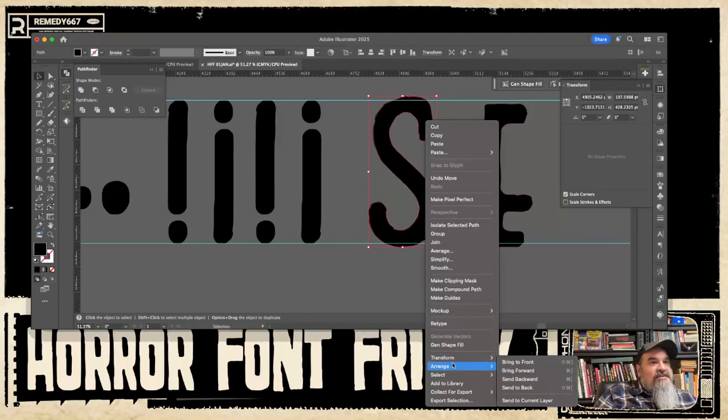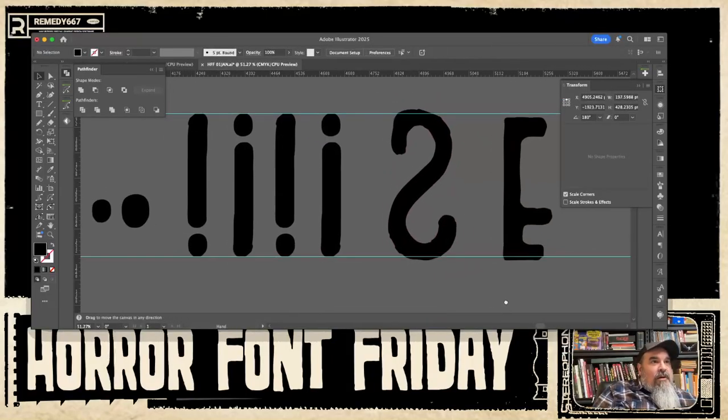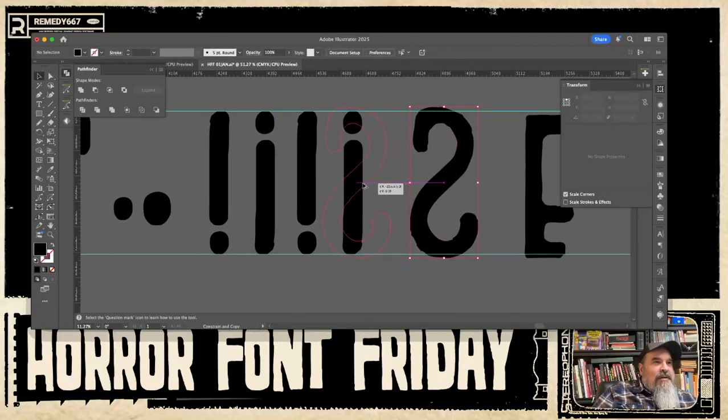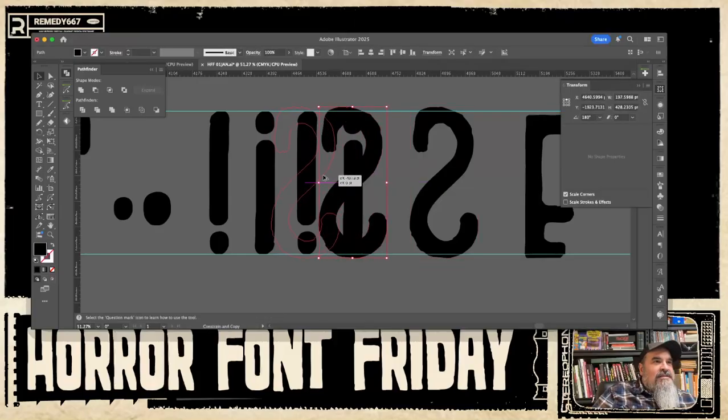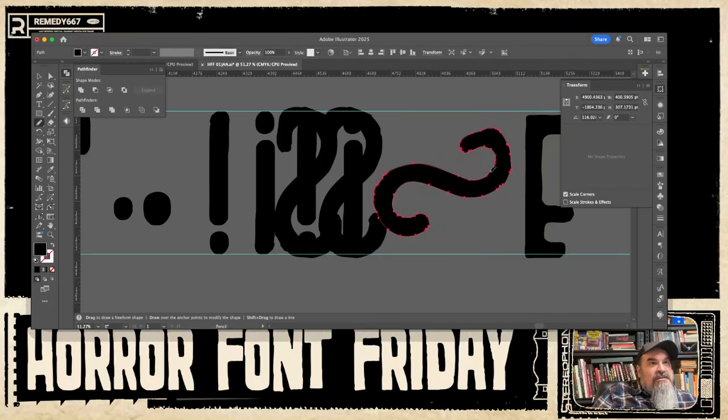I'm going to transform, reflect my S. And that's going to be used to make my question marks for the mystery spot in St. Ignace. And it's also going to be used to make my ASCII tilde.